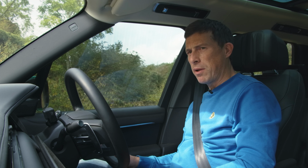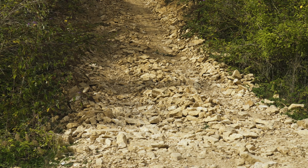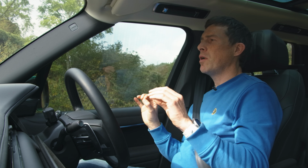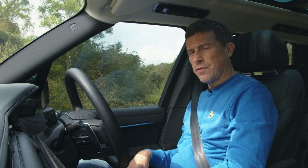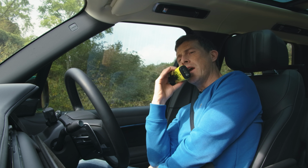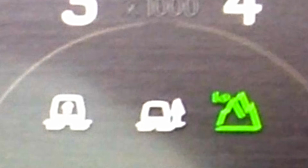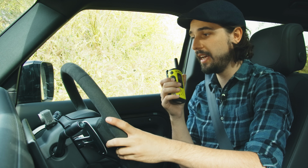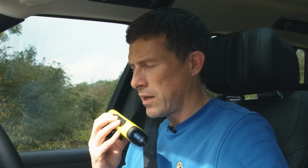Okay, final challenge, everything to play for. We're going to drive both cars at this steep, rocky slope. The car that does this in the most effortless way will win, and Darren will be judging, of course. Defender's going to go first. So, Nick, what settings are you going for? I am set up in mud and ruts mode. I've got low range engaged, and I've got the gearbox in manual, and I'm going to start in 3rd gear. I'm going to keep things exactly the same as you.